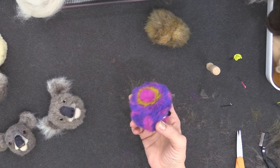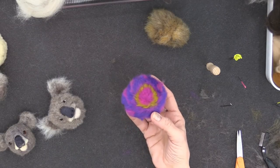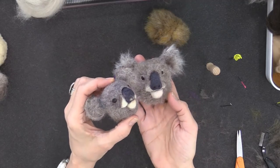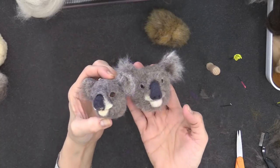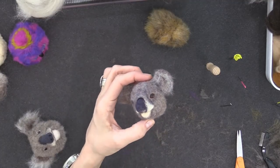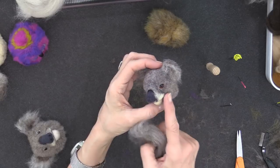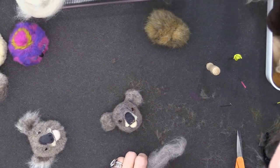So I'm going to look for some of your questions here. Someone says, did you trim it closer to put on the eyes or not? This guy was made just like him, so the eyes and everything were in place before I added the fur, and then I just put the fur right on top. So while I'm waiting for a few more questions to come in, why don't I apply some of this lighter colored fur right on top of him so you can see what I mean. And I'll zoom in a little bit.